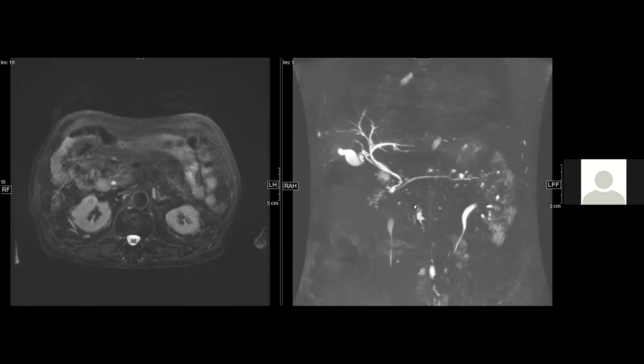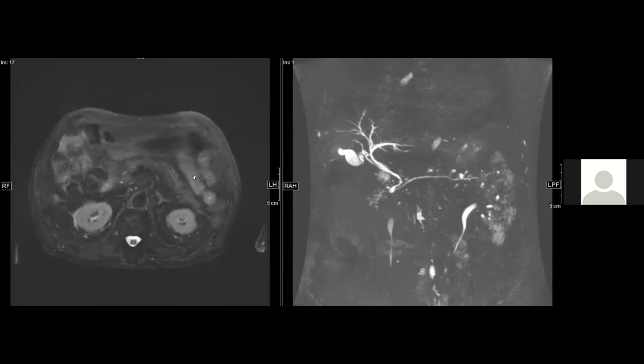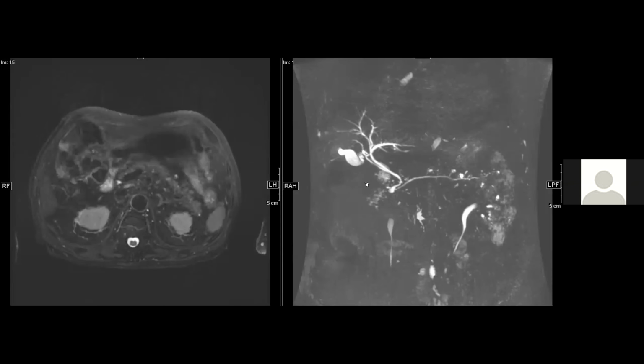Turns out a lot of duplication cysts in that area can have communications with the CBD and the pancreatic duct. The way the pathologists differentiate between the two is that a duplication cyst will have a muscular layer over it, whereas a choledochocele will only have biliary epithelium over it. But anyway, that was my one experience with it. In general, people think choledochoceles are associated with abnormal pancreaticobiliary junction, but that would be when there's a longer communication, not a divisum like here.